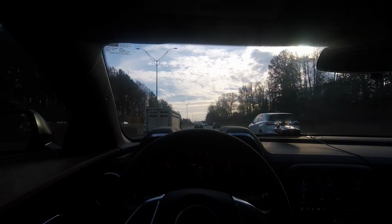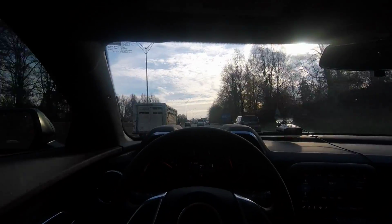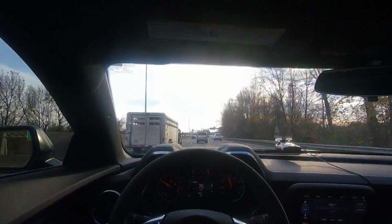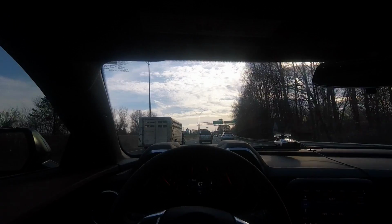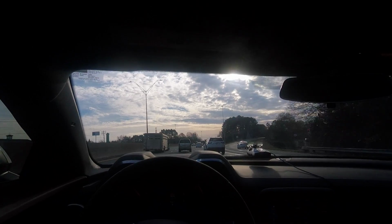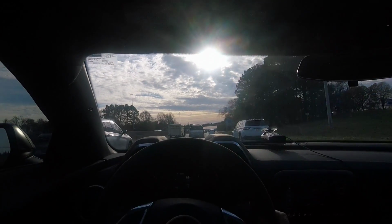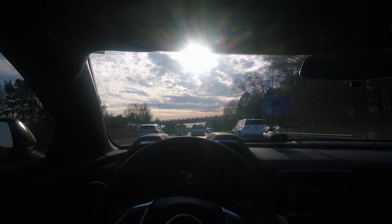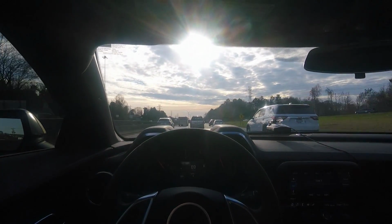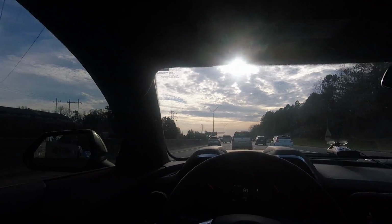Fifth gear, 70 miles an hour, 3,000 RPMs. Sixth gear is really long, 70 miles an hour, 2,000 RPMs. I really like to keep it in fifth. It just has no passing power whatsoever in sixth gear on the highway. Really, even fifth kind of struggles a bit from 60 or something. I'll show you the difference here. So this is fifth, foot down. It'll pick up some speed, but it definitely struggles, put it that way.